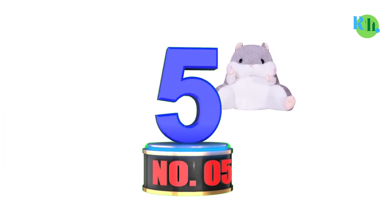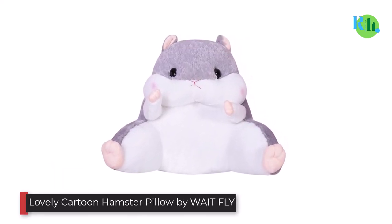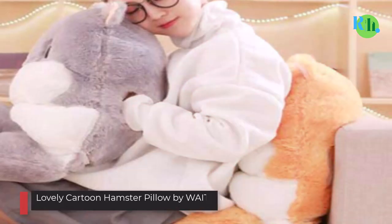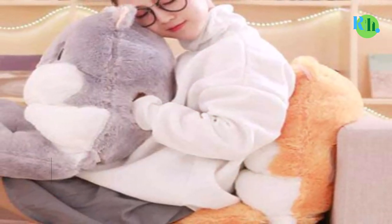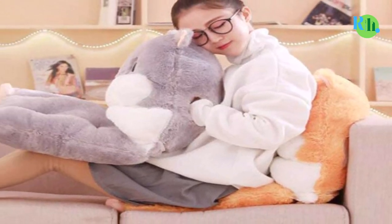Number 5. Lovely Cartoon Hamster Pillow by Weightfly. If your little one likes to sit on the floor to watch TV or read with you, then getting the Lovely Cartoon Hamster Pillow from Weightfly might just make their day.